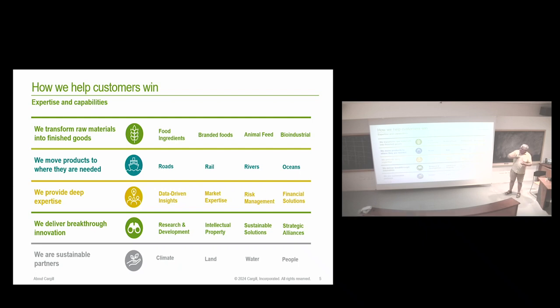And so we're a B2B business in the main. So we help our customers win. We help our customers to have high quality products that they can use and that they can sell. And so we can see, delivering breakthrough innovation by research and development, having good intellectual property, sustainable solutions, and strategic alliances. So working together with our customers and with suppliers is very important. You just get an idea of all the different ways in which Cargill works.